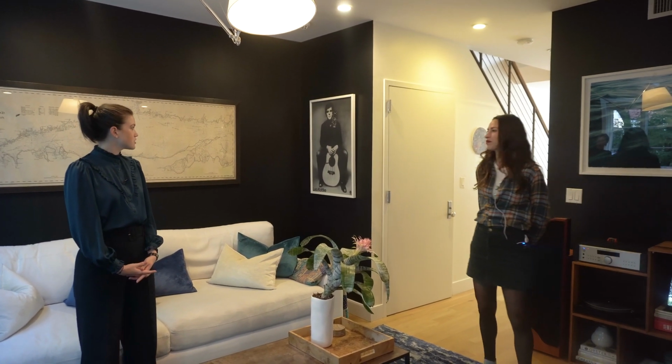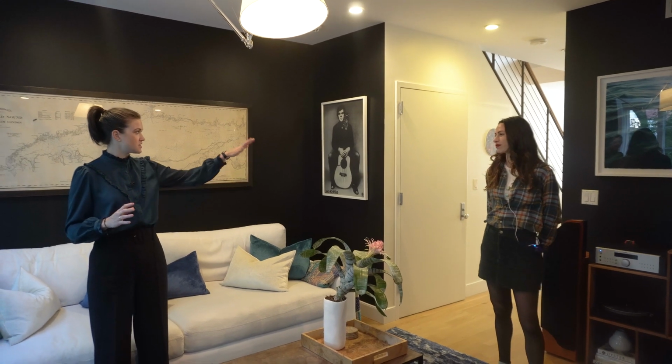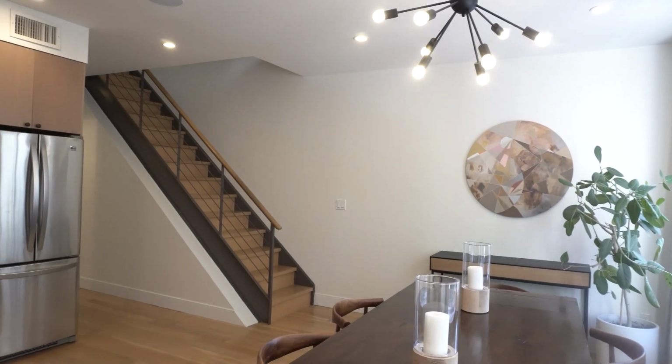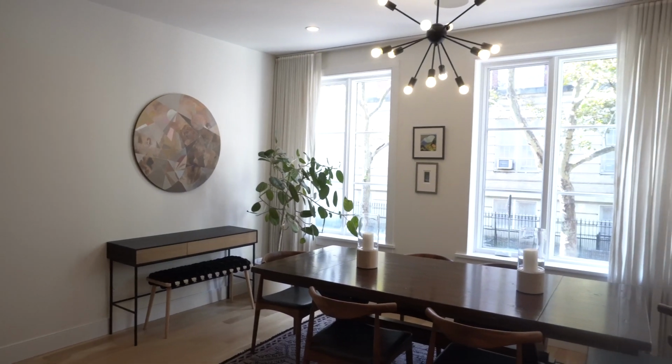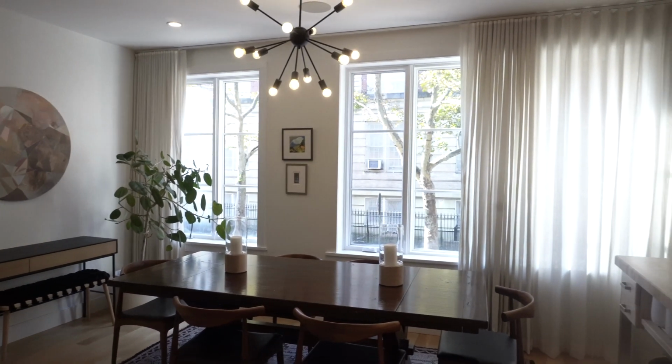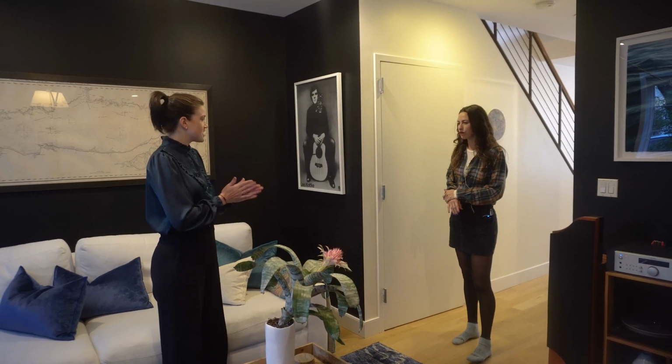Yeah, absolutely. And I feel like this layout is really nice with dining and kitchen, but it's not so far away or on a separate floor. You do see that sometimes in townhouses. So this is a really beautiful layout. Yeah. Awesome. Let's check out the downstairs suite. Yeah, let's go.